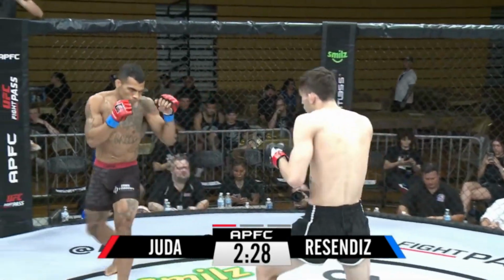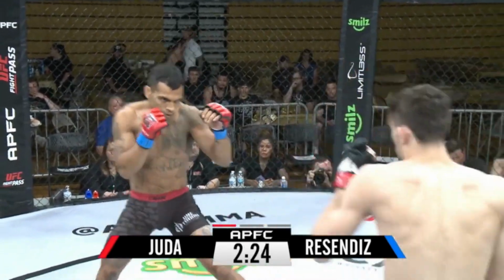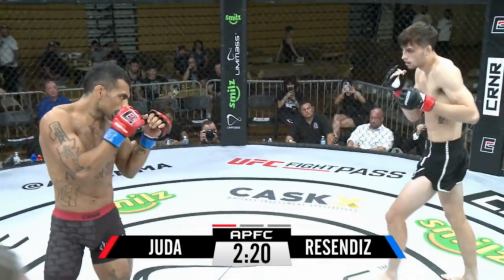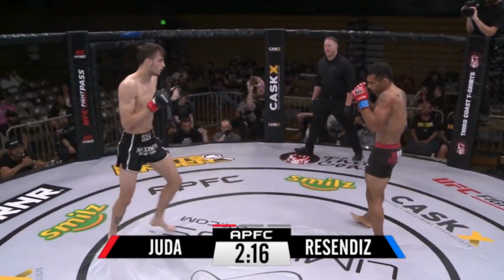Legs look strong. And Sean O'Malley in his recent UFC championship fight, his legs look significantly thicker than they had in the past. I agree, man. Not just skin and bones. This guy's been doing the squats. Beautiful connection over the top, though, by Resendiz.